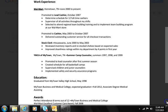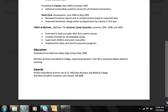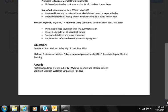Let's continue on. As you notice here now, a little bit more of work experience, education, and awards. Now this is a little bit more clear for the YMCA. Now it says summers of all 3 years. Summers of 97, 98, and 99. So it looks like to me it's a summer position.